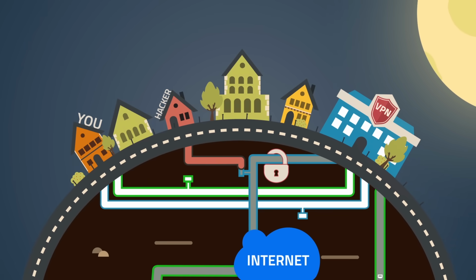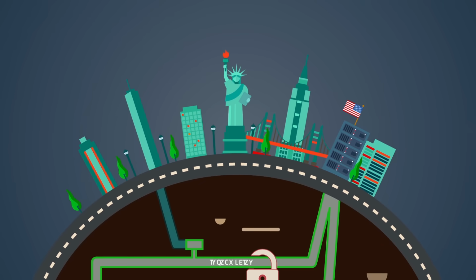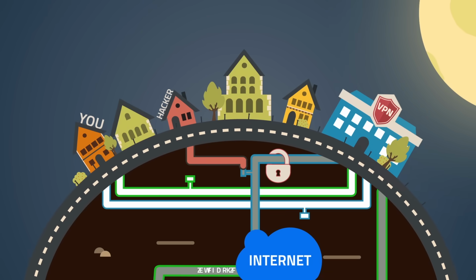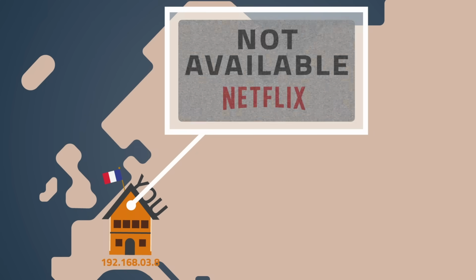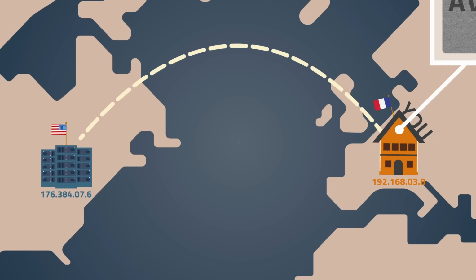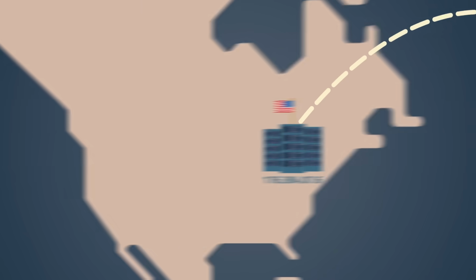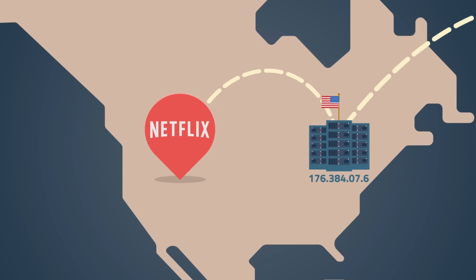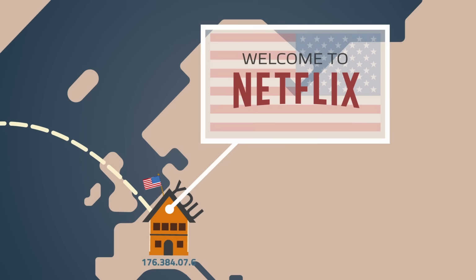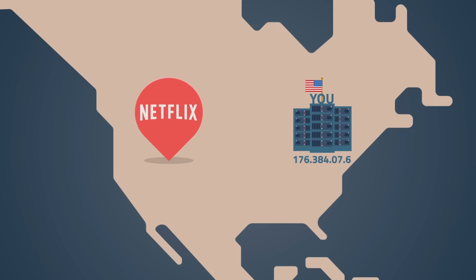First, it can change your location. A lot of video streaming websites like Netflix and Hulu have strict content depending on your geolocation. Let's say you want to watch your favorite show on Netflix, but it's not available in your country. You send your information to one of the VPN servers in America, and then that server sends it to the Netflix website. Netflix now thinks you're in America, and you can stream your show without any problems. A VPN tricks them into thinking you're in a different location because the signal is coming from a different server.